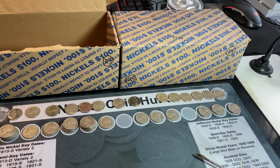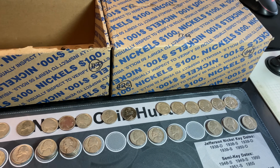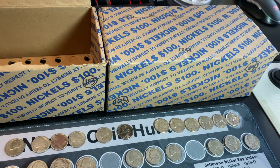Box 2 was picked up from a bank not far away, but it has a different stamp, but hopefully it's the same sorting facility, although they look different. Let me go ahead and slide that over. We'll do a live box opening next and see if we have any good enders.